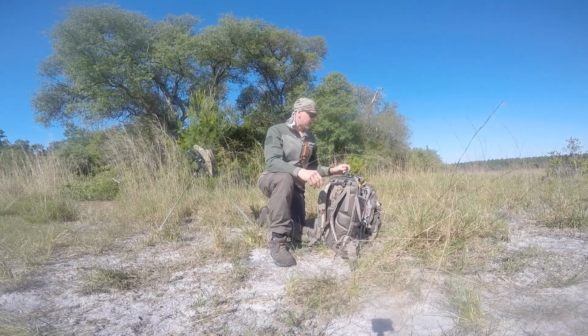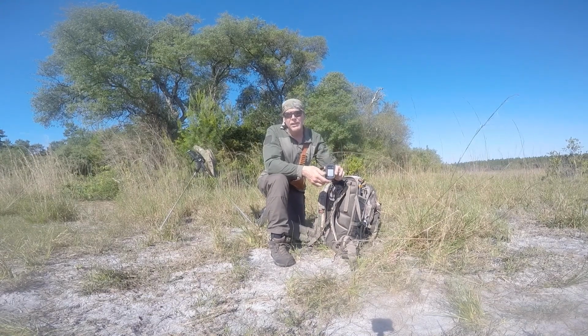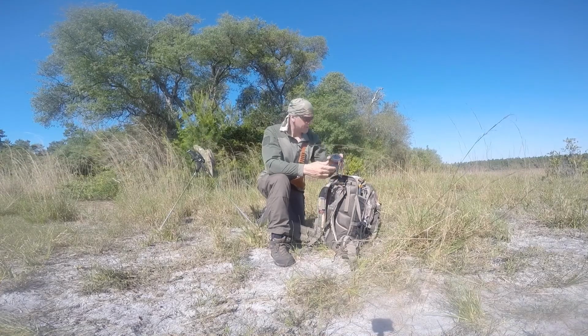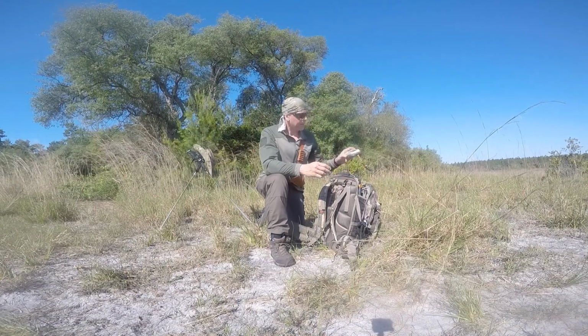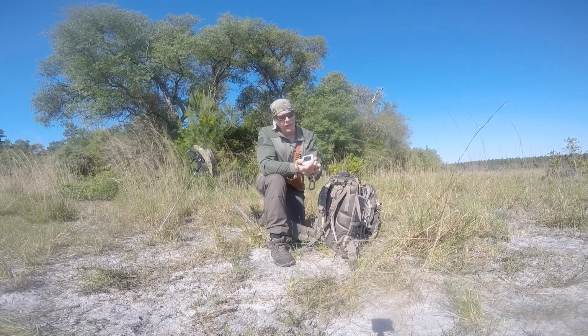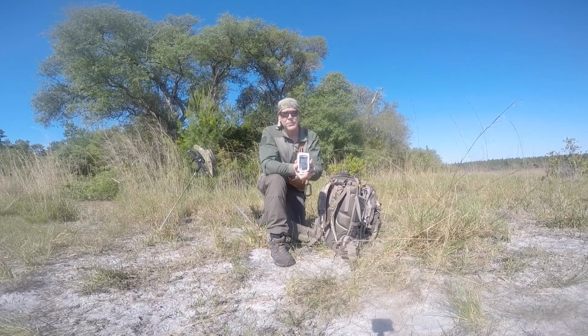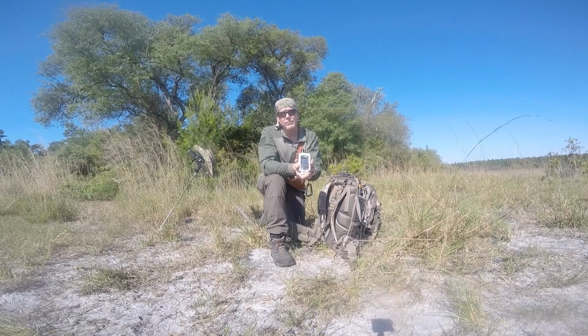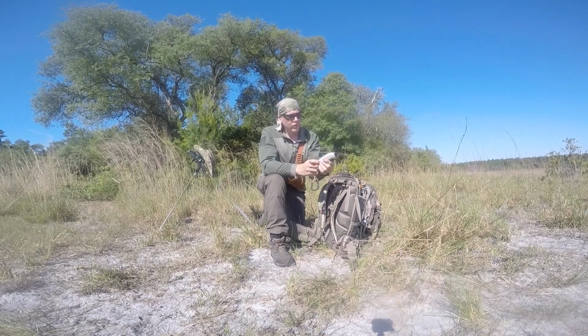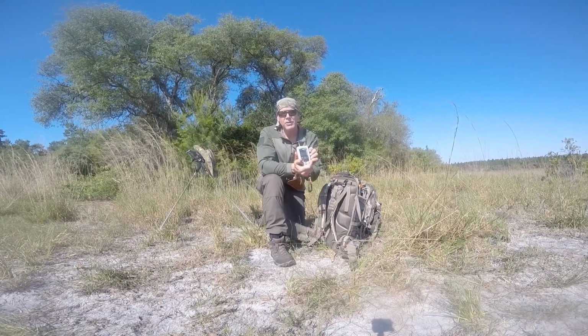I also bring out a GPS, which I use for navigation with the extra batteries. And I also have a satellite communicator, which is a DeLorme Explorer, which I'll talk to you about in an upcoming video. It's a good two-way communicating satellite system where you can keep in touch with friends and family back home, and they can send you messages as well.